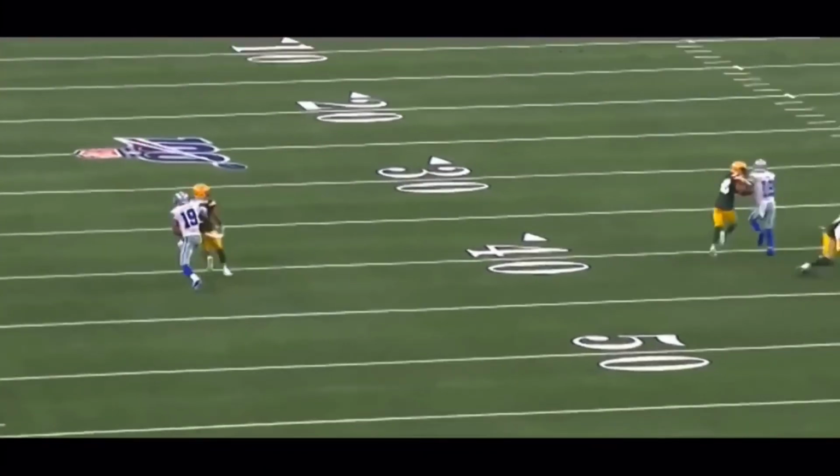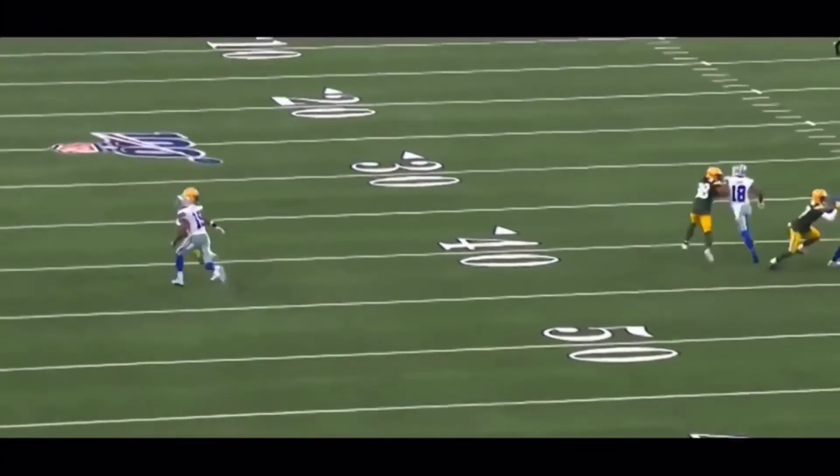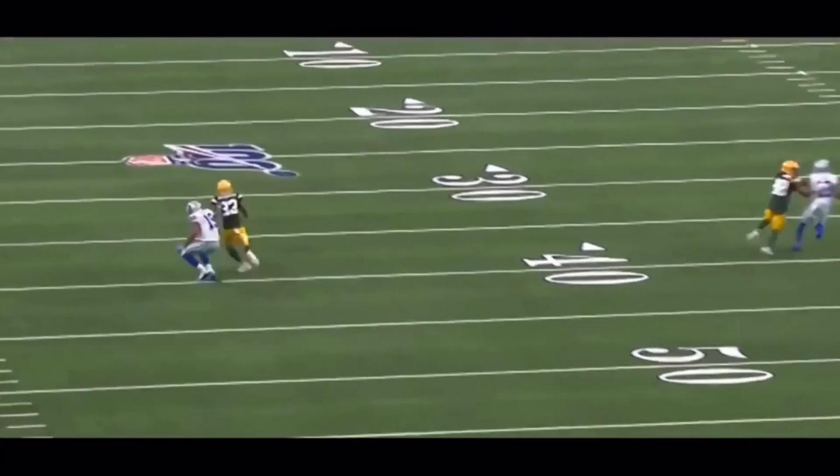And now what does he do? He gets in and out of this break. 1, 2, 3. Again, least amount of steps possible on a comeback. Three steps. He's coming out. That first step is his snap down.